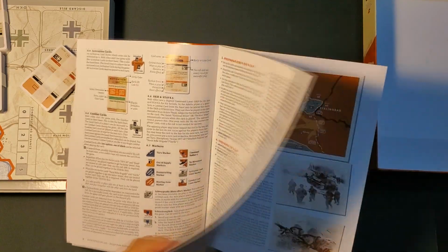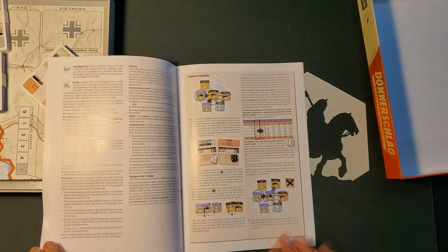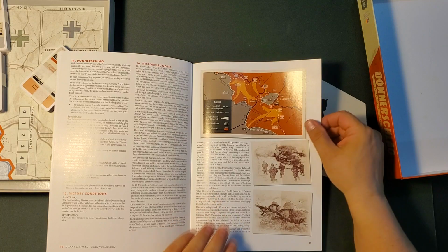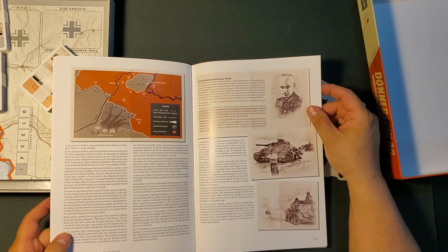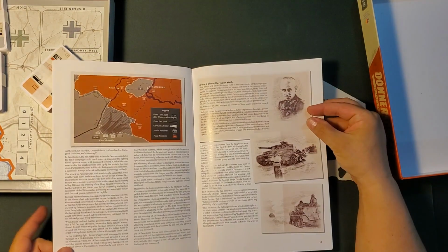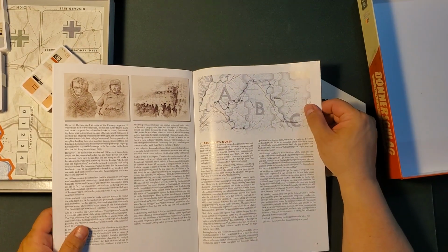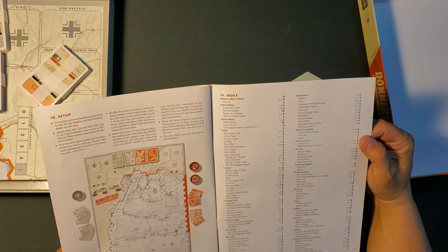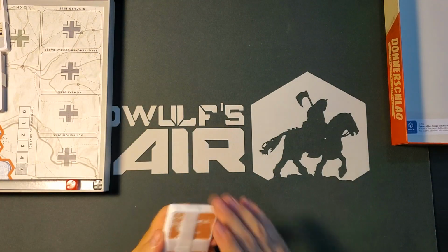So, nice looking rule book. We have a total of 10 pages of rules here, which are relatively well illustrated with examples and the like. So, it does not appear to be an immensely complicated game. And we have a bunch of historical notes in the back here as well. Now this is a German attempt to break Paulus's Sixth Army out of the Stalingrad pocket. So let's see what we have here. Interesting looking map, which is mounted, by the way, which is a detail I had not foreseen.